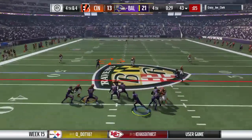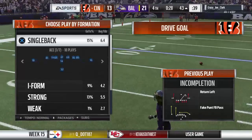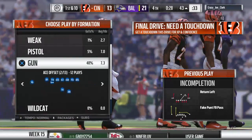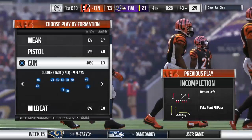And look at this. It's a fake. And this is incomplete. A huge gamble, and it does not pay off. Cincinnati now ready to take the field. One possession game. Time very much a factor. How does the offense handle this situation?